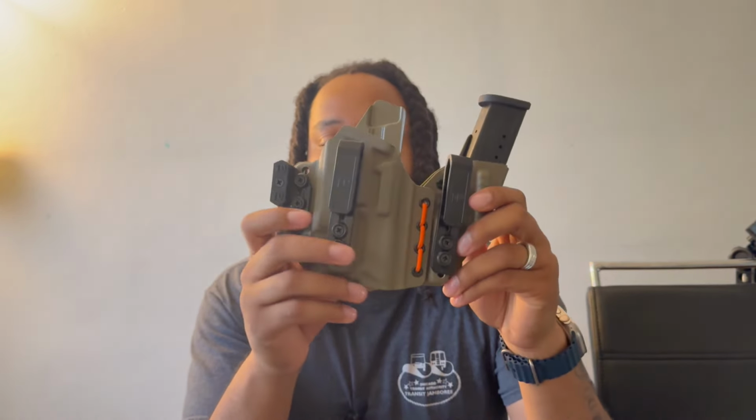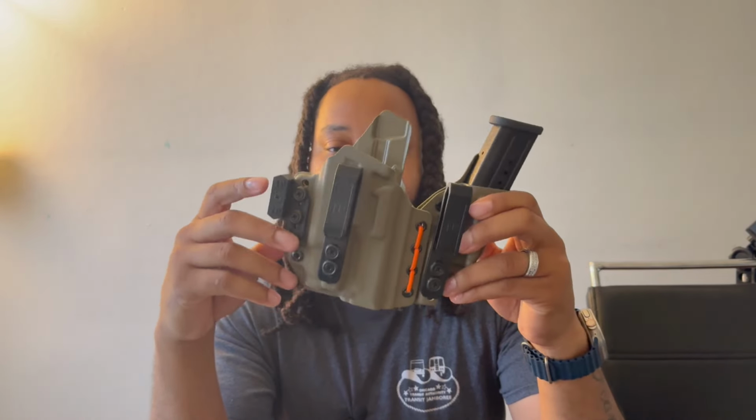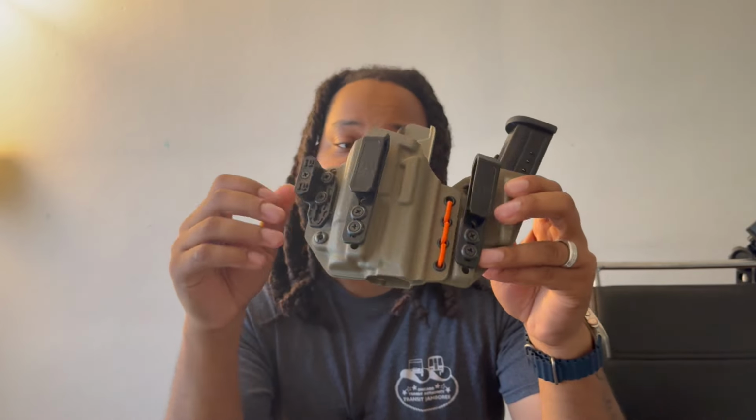Like I said, the holster that I use is a Tier 1 Concealed. I think it's the Axis Elite or something like that. I don't know, but I do got a few Tier 1 Concealed holsters. I really do like their holsters and the technology that they put into them to make them concealable.